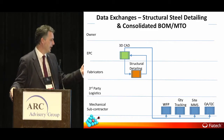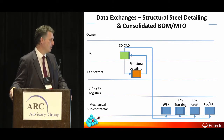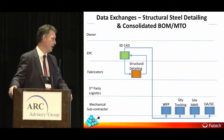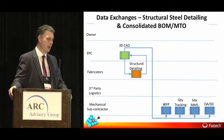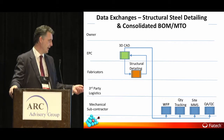The 3D model can then be shared down through Workface Planning with those tools, so you get a 3D view. You can then do your quantity tracking for your progress. You can then check your materials management system on site: are those piece marks actually on site yet? So that links to the Workface Planning. And then the guys can do the QA/QC. So where is it installed? Is it installed yet? Is it finished? Is it handed over?